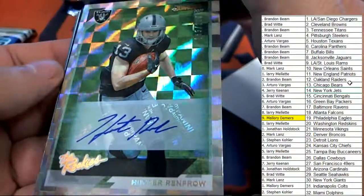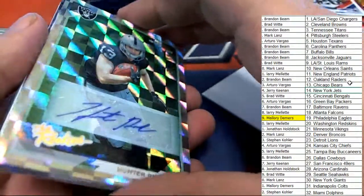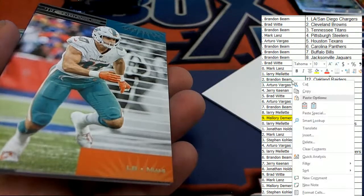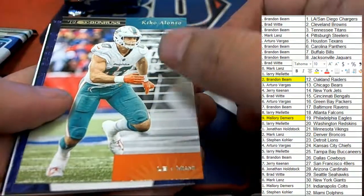And look at this. The next hit comes out of here. Hunter Renfrow for the Oakland Raiders auto. Oakland Raiders is our second hit. Way to go, Brandon B. in the box break.